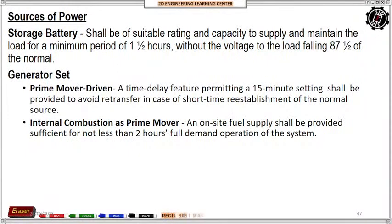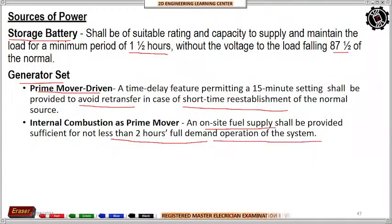So, sources of power. If that is a storage battery, it shall be of suitable rating and capacity to supply and maintain the load for a minimum period of 1.5 hours without the voltage to the load falling below 87 and 1/2% of the normal load. Kapag generator set, dapat meron tayong prime mover na dapat yung ating less than 2 hours if the system is in full demand. These are all emergency systems sa bahay ba, sa commercial unit ba or sa hospital? Especially this is very critical in hospitals.